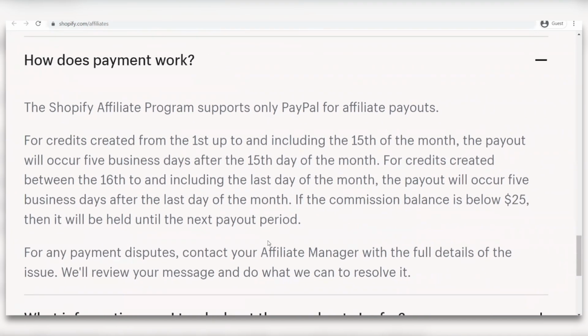So how does the payment work? The Shopify affiliate program supports only PayPal for affiliate payouts. For credits created from the 1st up to including the 15th of the month, the payout will occur 5 business days after the 15th day of the month. For credits created between the 16th up to and including the last day of the month, the payout will occur 5 business days after the last day of the month. If the commission balance is below $25, then it will be held until the next payout period. We'll review your message and do what we can to resolve it.